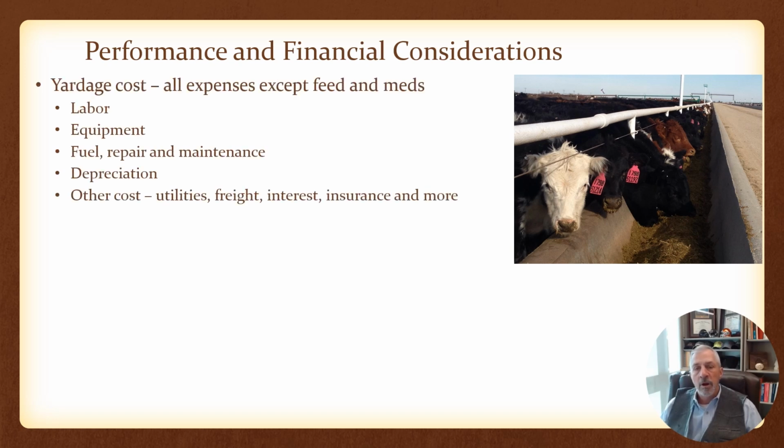Yardage cost. A lot of folks may not have a good feel for what this costs, but it's important for you to try to figure out what it costs you on a per head per day basis to feed those cattle. And really, it's all expenses except your feed and med costs. So it's labor, equipment, fuel, repair and maintenance, depreciation. Anything else that is supporting your feeding enterprise: utilities, freight, interest, insurance, anything else it might be.